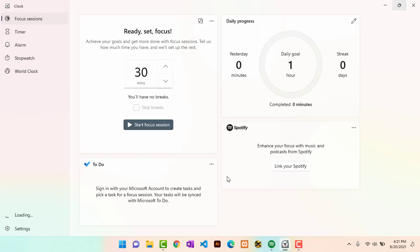To get the best out of the new Clock app, you need to do the following settings. We'll start with Microsoft To Do. First, you'll need to sign in with your Microsoft account.